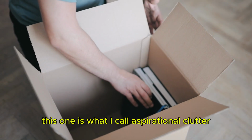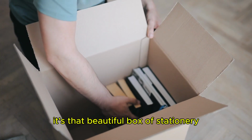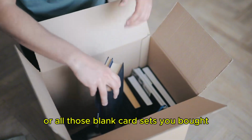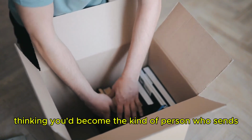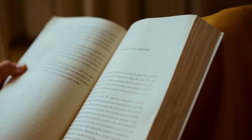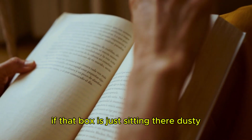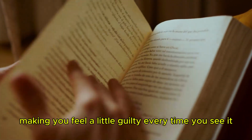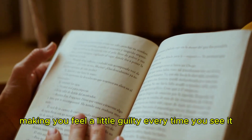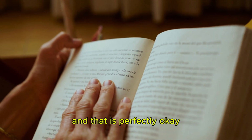This one is what I call aspirational clutter. It's that beautiful box of stationery or all those blank card sets you bought, thinking you'd become the kind of person who sends lovely, handwritten notes for every occasion. And maybe you did for a while. But if you haven't sent one in 3 years, if that box is just sitting there dusty, making you feel a little guilty every time you see it, you're not that person right now, and that is perfectly okay.